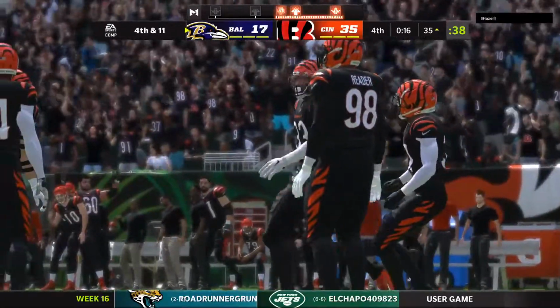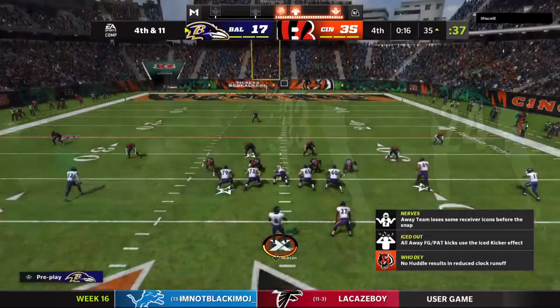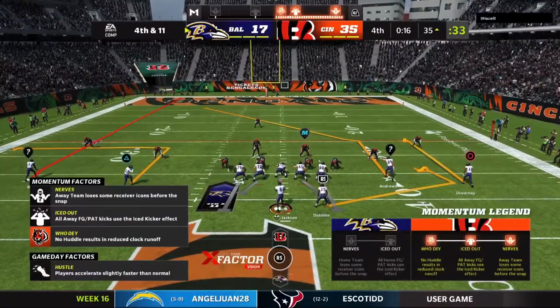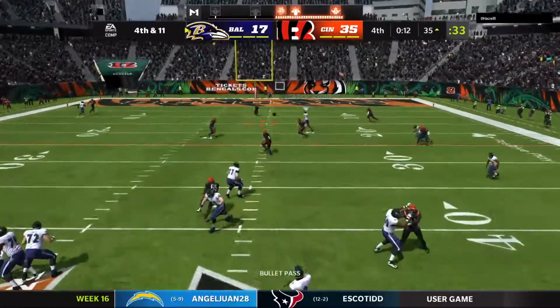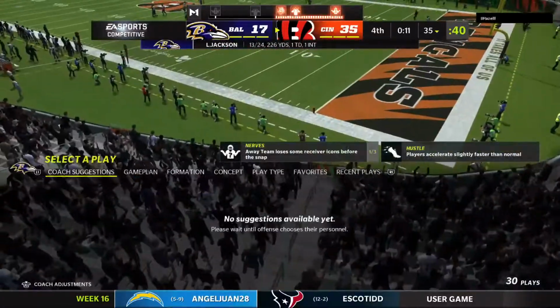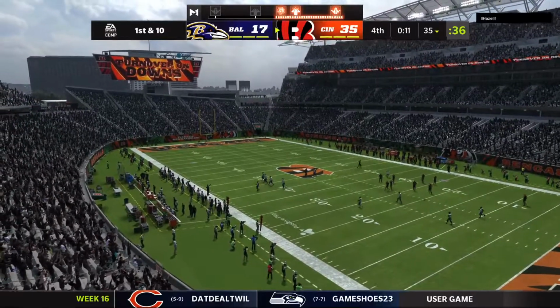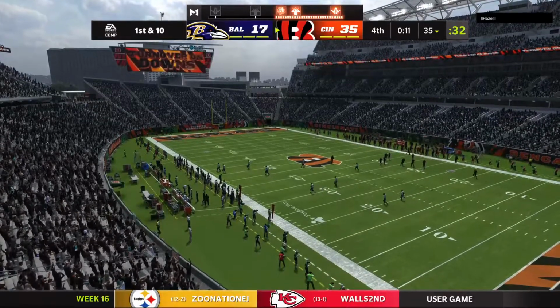And this pass broken up. Excellent coverage there on 3rd down, as that was not an easy one to hold on to. Now let's see how the offense still out there. They elect to go on 4th and 11. Now they go for it on 4th, but this one is going to wind up incomplete. They had to go for it with such little time remaining, and the Bengals will get the football back.